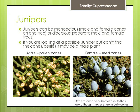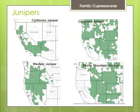Okay, so first we'll cover the junipers, and junipers are in the family Cupressaceae. Junipers can be monoecious or dioecious. Monoecious would mean that they have male and female cones on one tree. Dioecious would mean they have separate male and female trees. Depending on what species of juniper you're looking at would depend on whether they're monoecious or dioecious. If you're looking at a tree but you don't see these typical cones, you just see this sort of structure, then you could be looking at a male tree. So again, the juniper cones are often referred to as berries, even though technically they are not berries.